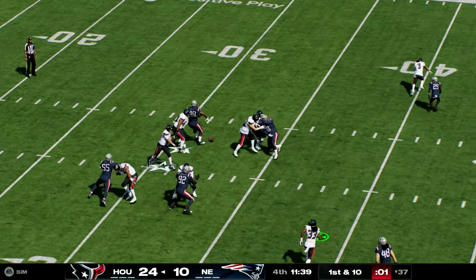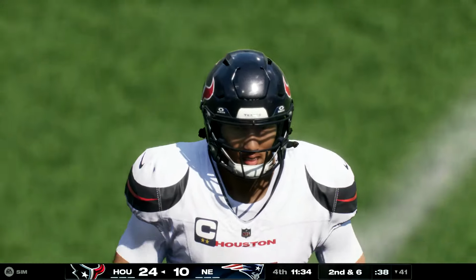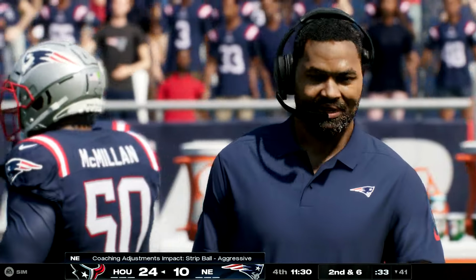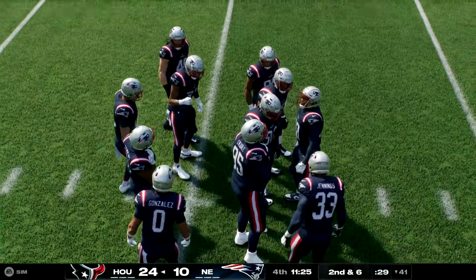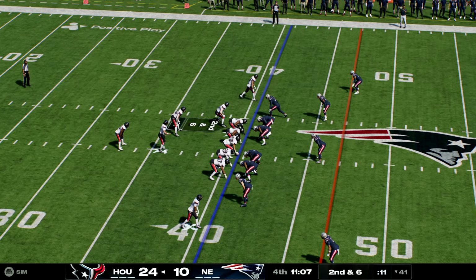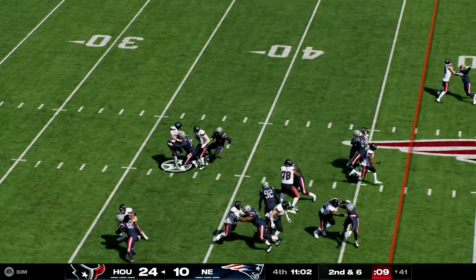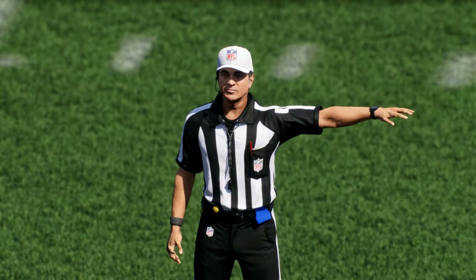Stroud to throw here on 1st and 10. No one open. He'll drop it to his running back. And they'll get about 4 here as he is taken down. The key to good route running, Mike, is deceiving the man covering you into thinking you're doing one thing, and then you change it and do the other. And in this case, he had the defender thinking this was a vertical downfield route, and then next thing you know, he gets to his break point, he breaks in, and that ball's put right on the money for a big pickup. And they're going to bring him down, but there is a penalty marker on the field.